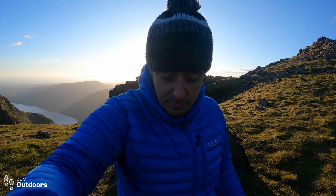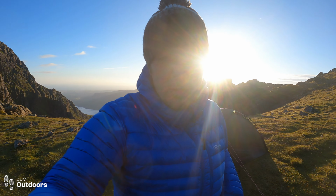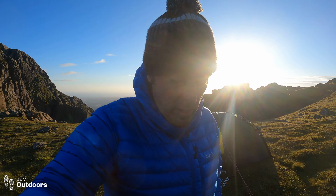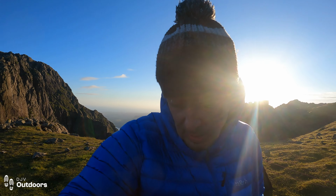The gusts have started to pick up a little bit. I checked my Met Office app, but it says about 20 miles an hour really all night. The lights are going to start coming up from 4 AM. So I might try to head off as soon as I can, so I can get up on the summit before everyone comes up.